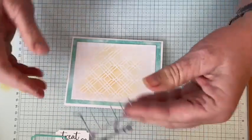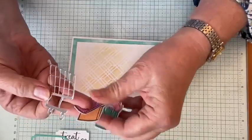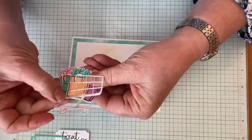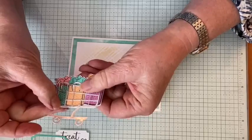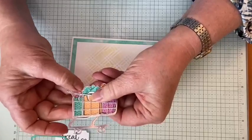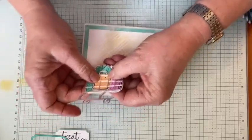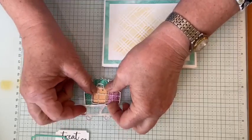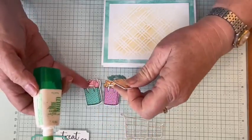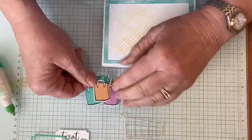All right, so next we're going to put together this shopping cart. And it does fit all 3 of them. About like that. Kind of want them all in there, don't we? And I think I'm going to pull that one up a little higher. Okay, so that's about how. What I'm going to do is drop this down. First thing I'm going to do is glue this to the other 2.